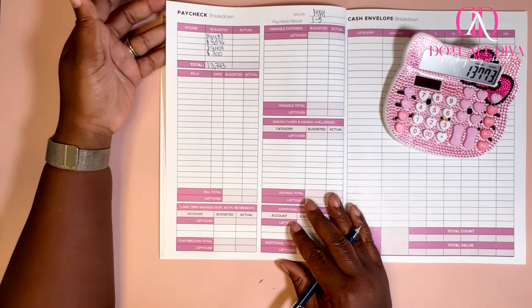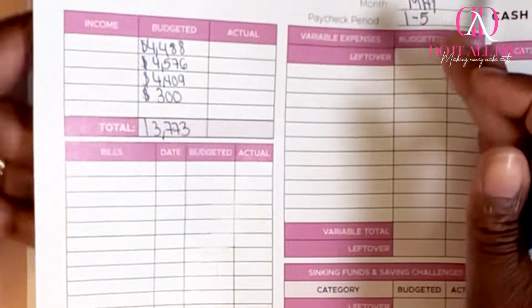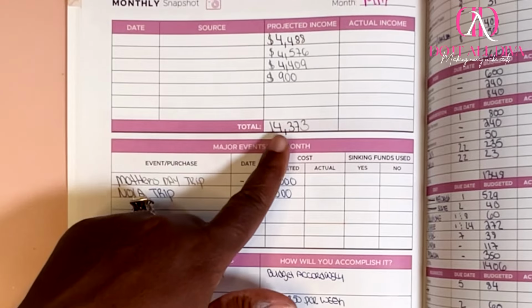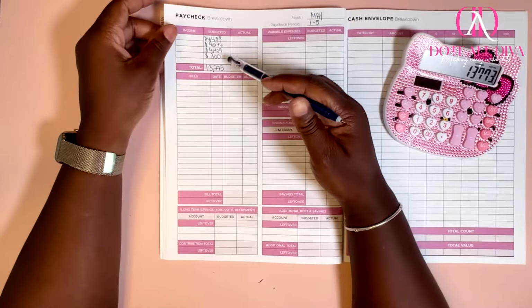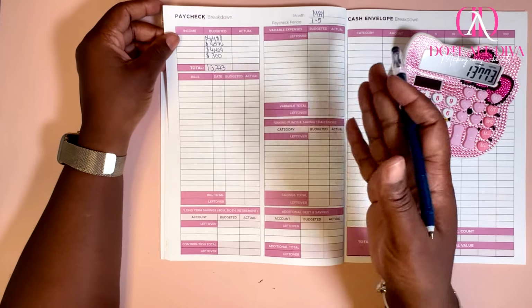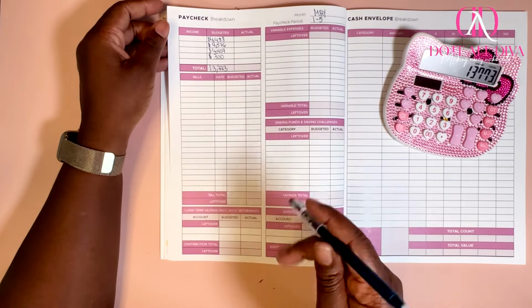Okay, so for the first week, May 1st through the 5th, I'm projected to bring in $13,773. Now, if we just flip back to my monthly budget, my projected income is $14,373. That's because it's $900 I transfer in, but I only need $300 the first week. I'm going to try to hold on to that extra income as long as I can before I need to use it. So I'll transfer that into my working account later in the month.